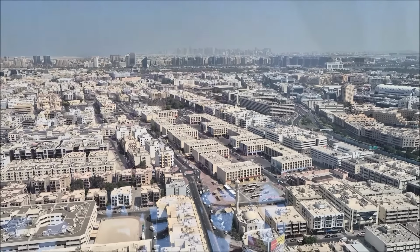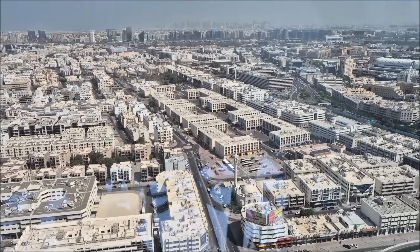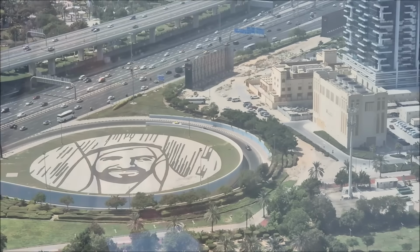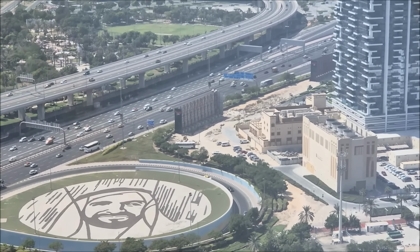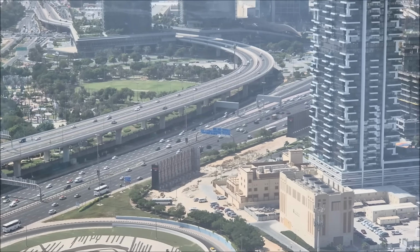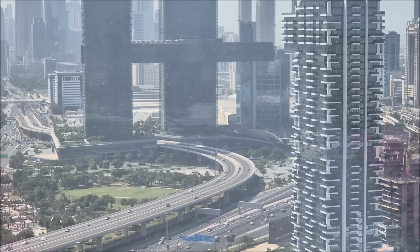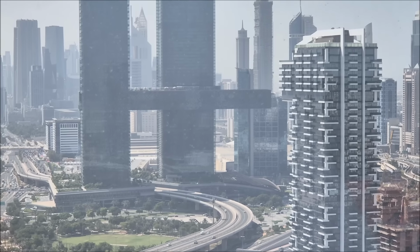Visitors can access an observation deck at the top of the frame, which offers panoramic views of Dubai's skyline. The viewing platform features a glass floor, allowing visitors to look down at the ground below while enjoying the stunning views. The frame is ingeniously designed to provide contrasting views.